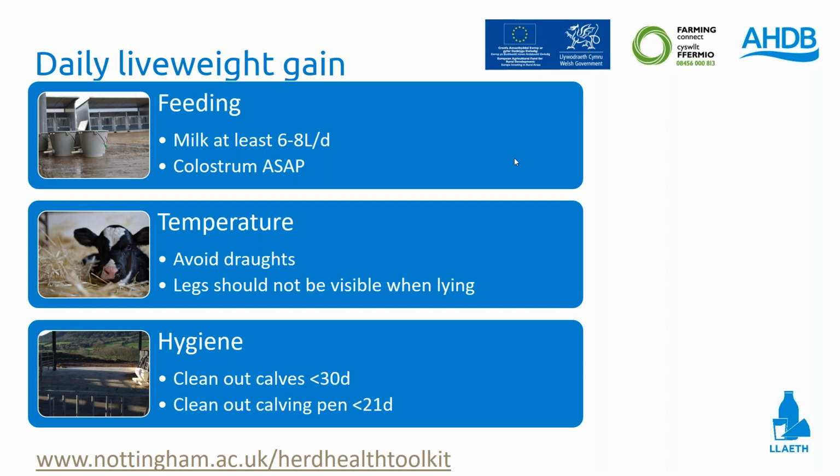Thank you. There's a question here about the impact of scours on profit. Yeah, they definitely will is the easy answer to that. It's probably in the region of about 40 to 80 pounds per case of scour. And of course, you've got all the cost of treating that animal. You've got the time spent treating that animal. Farmers' time is definitely not free, and you could be spending that time doing other useful things as well.